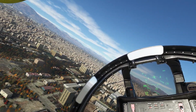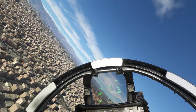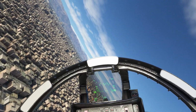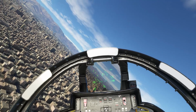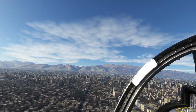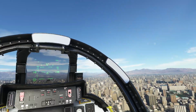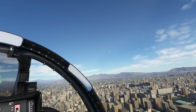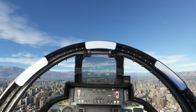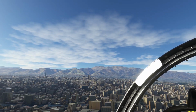Righto. Check out the buildings in Tehran. There must be about 1 billion of them, I reckon. Awesome. So let's make some noise. Fantastic. Wow. Imagine playing hide and seek in there, the helicopter. Amazing.